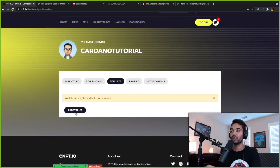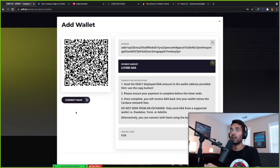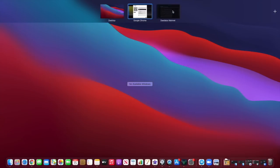No problem. We'll just click on add wallet. Here it generates a QR code followed by a public address and a payment amount. This is essentially a way to verify and connect your wallet. We'll have to send a transaction to this public address for this exact amount in ADA. So I'm going to copy this public address to the clipboard, and then we'll head over to our Daedalus wallet.